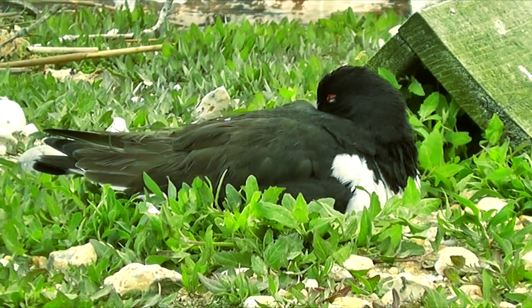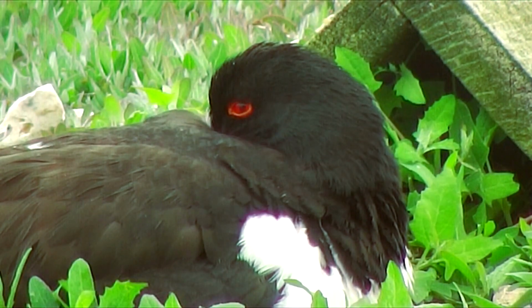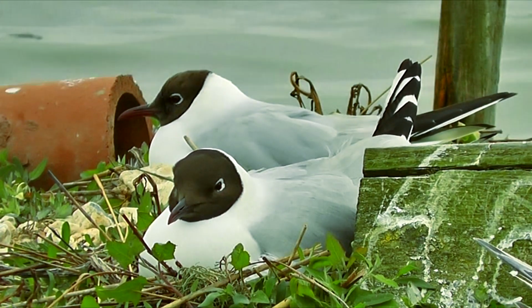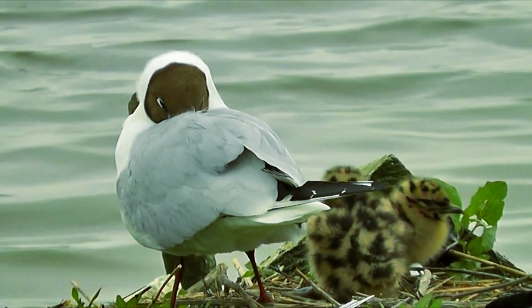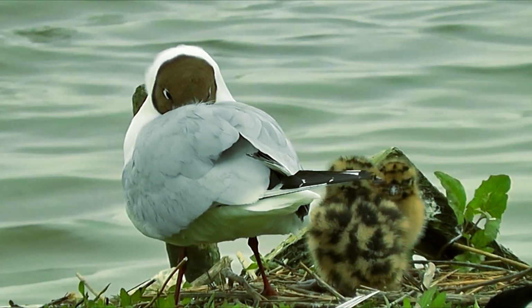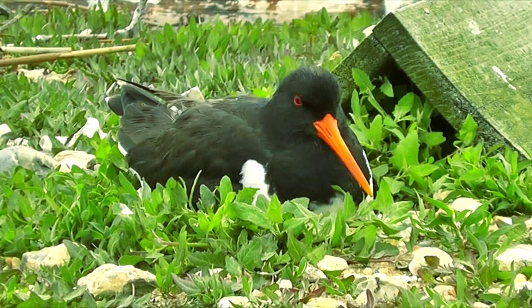Also, we've got a nice view of an oyster catcher there sitting tight on eggs, keeping a close eye on things. A lot of the black-headed gulls are sitting tight on eggs, but some of them have actually got chicks, unlike the sandwich terns. There's a parent bird there keeping a close lookout. The head's tucked away, but the eyes are open, keeping a close watch on things.